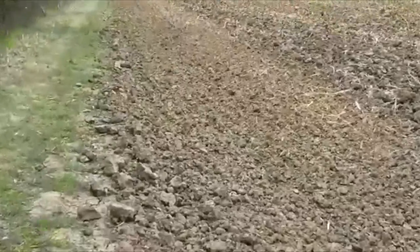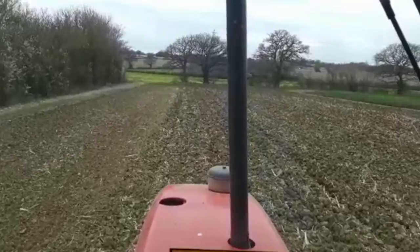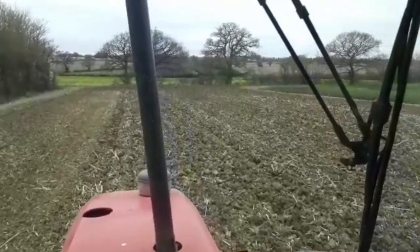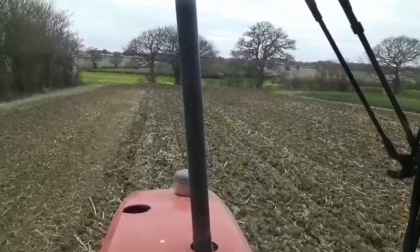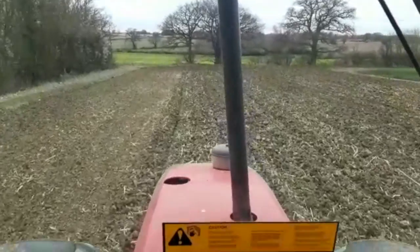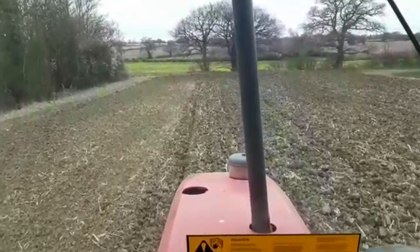So just on the power harrow, this was a plot of maize actually last year, and due to the wet winter, it's gone a little bit sad, so we've just pulled a pigtail cultivator through it to loosen the top. It soon dried out. We only did it yesterday and the wind has made it dry out, and then we're just going over with a power harrow now just to fine it down a little bit more.